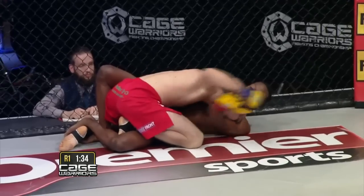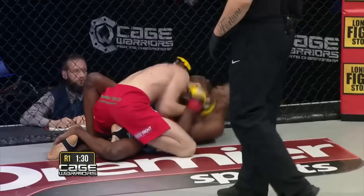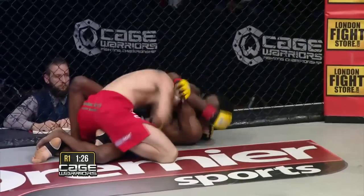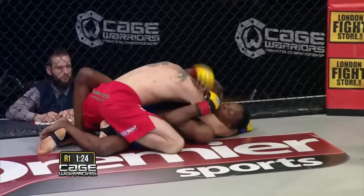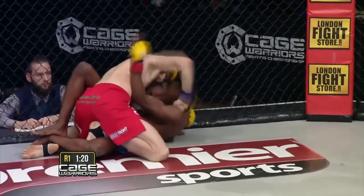Stay relaxed. Tauru with top half guard here. You can see that right instep over Cory Tait's left thigh. He's going to look to pin the leg and try and free his other, try and progress this position. Although right now he's just sitting his weight down on it and trying to strike, but make no mistake, he's going to look to try and progress this position at some point.